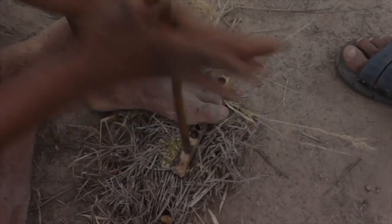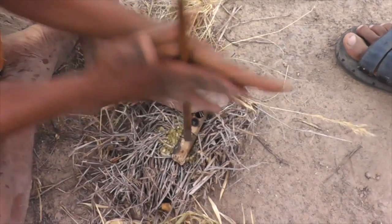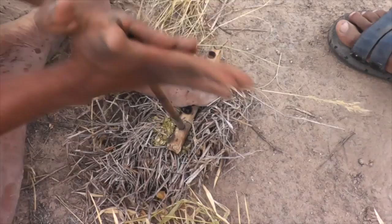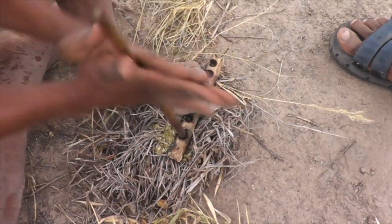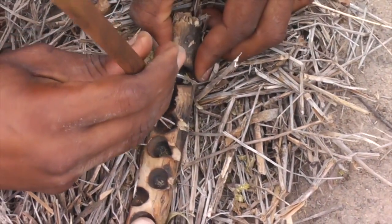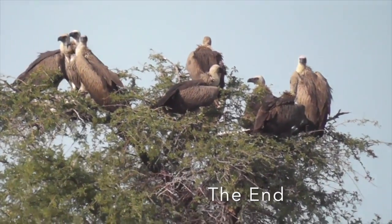Thank you. He got a little bit of smoke, but no fire. It had sprinkled with rain shortly before. It's time to go. The vultures are gathering.